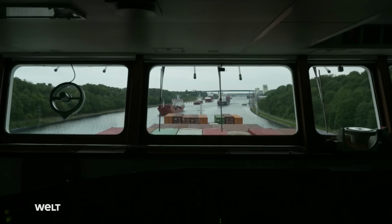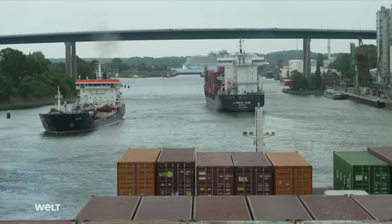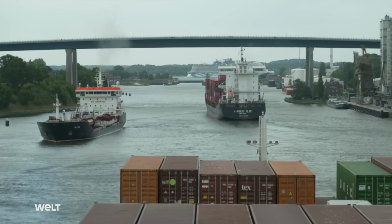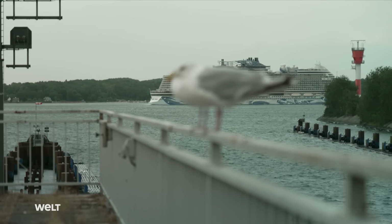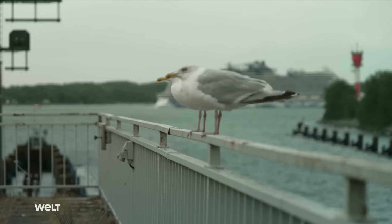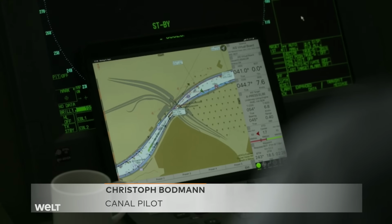Traffic increases on the approach to the lock in Kiel-Holtenau. Only 2 of the 4 lock chambers are currently in service. Commercial shipping and recreational craft have to share them. Even minor disruptions can quickly result in waiting times at the locks in excess of 10 hours. This means that the time saved by taking the shortcut through the Kiel Canal is quickly lost.